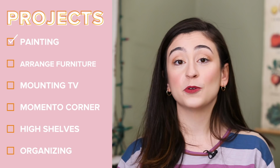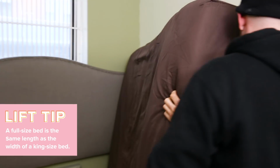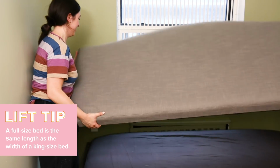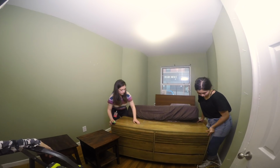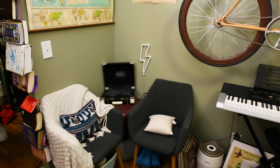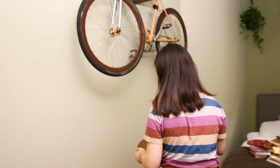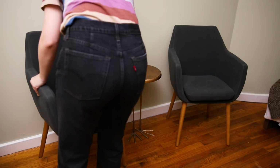All right, so we have that. Let's do it. While I wait for the paint to dry so that we can drill, I'm going to start arranging furniture. The biggest change is going to be flipping the orientation of the bed. The fun fact is that a full-size bed's length is the same width as a king-size bed. So what I did was I got a king-size headboard and put that on the long end of their bed. Then we're gonna move the dresser from also the center of the room to this wall over here. And what I'm doing is taking those 2 chairs that they already had and positioning them across from the TV. I also put one of the ottomans in the center of those 2 chairs.